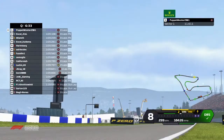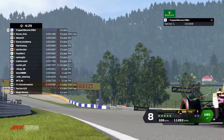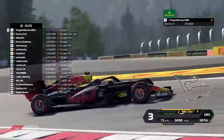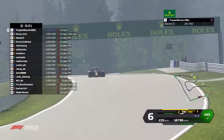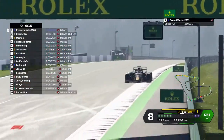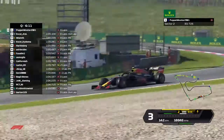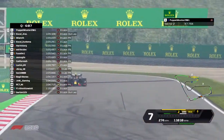Got out just ahead of one of those racing points who's also on that lap. He's not able to improve. He's about 0.03 of a second slower so far on this lap. Still 2 sectors for him to find any more time.